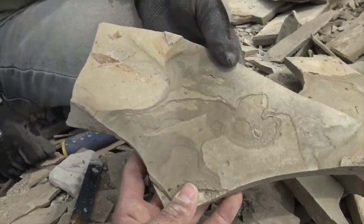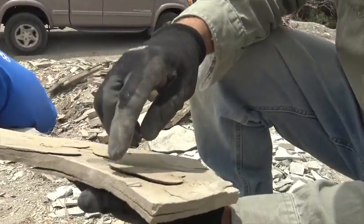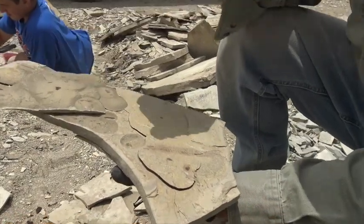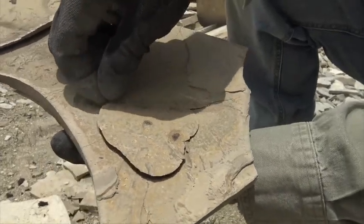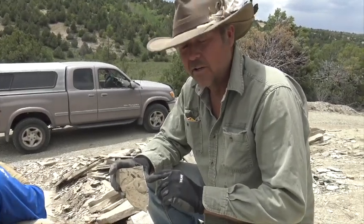Nice little willow leaf. It's a nice leaf that I saved. I was kind of happy when I found it. But just the drying out, the rock is falling apart and it's not going to be savable. It's going to fall into a million pieces. Even trying to take care of it, trying to keep it, it's just toast.